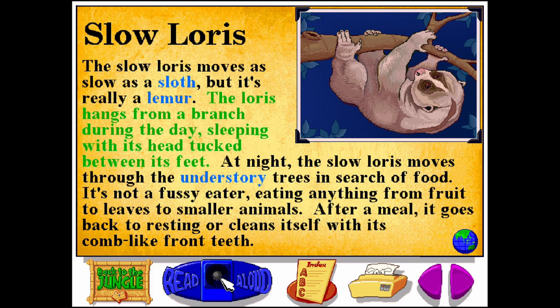At night, the slow loris moves through the understory trees in search of food. It's not a fussy eater, eating anything from fruit to leaves to smaller animals. After a meal, it goes back to resting, or cleans itself with its comb-like front teeth. Understory.